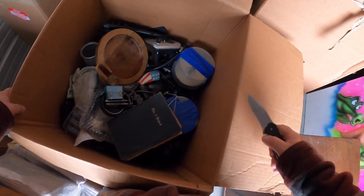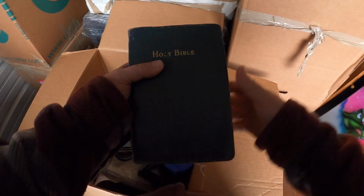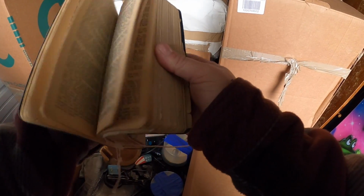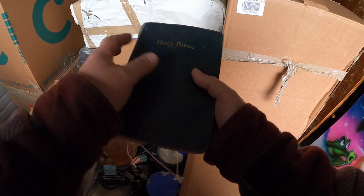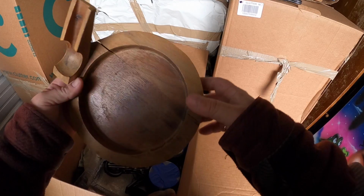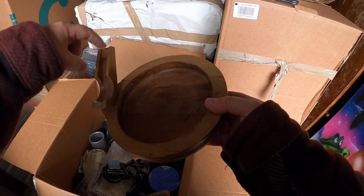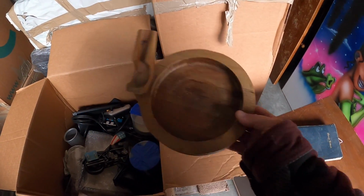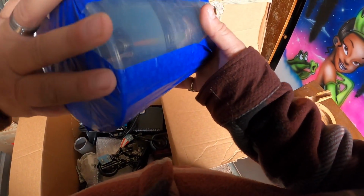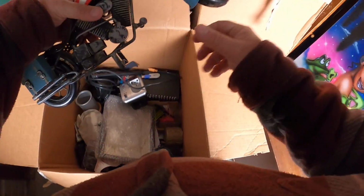Okay. Wow. We're off to the right start right here. Check this out. Holy Bible right on top with a cross hanging out. That's pretty nice. It's an older Bible. What is this? It's got a big split in it right there, but what's that for? For holding something, but I'm not sure what. Okay, some CDs. A whole bunch of CDs. They're all taped up. That was interesting.